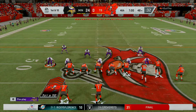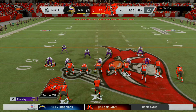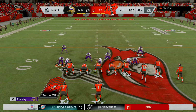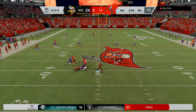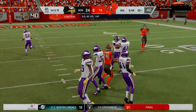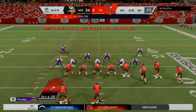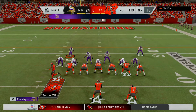So one play, and they're already just shy of midfield. From the gun, here's Watson. Eluding the pressure right. Oh, did he hang on to it? He did on the dive. Nice grab. And he'll go down, but not before getting this inside the 30. A good pickup there, 26 yards. At the 26-yard line.